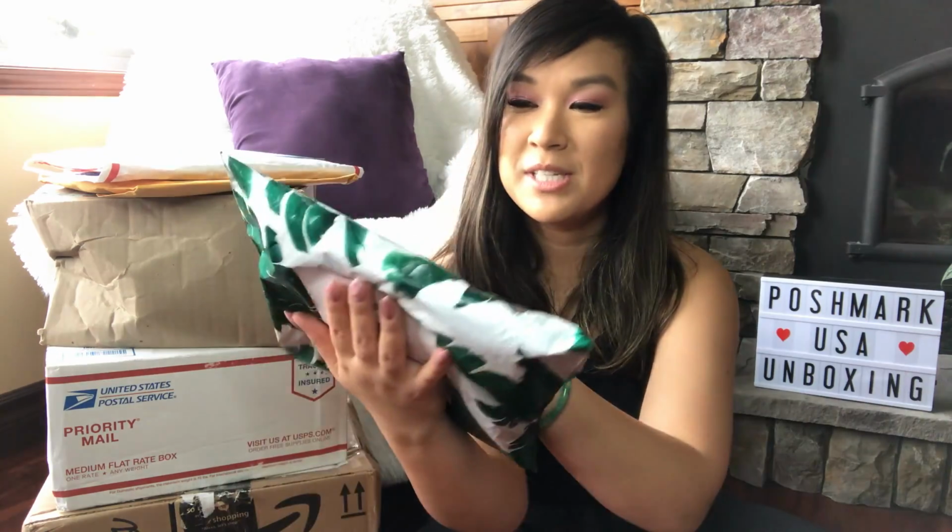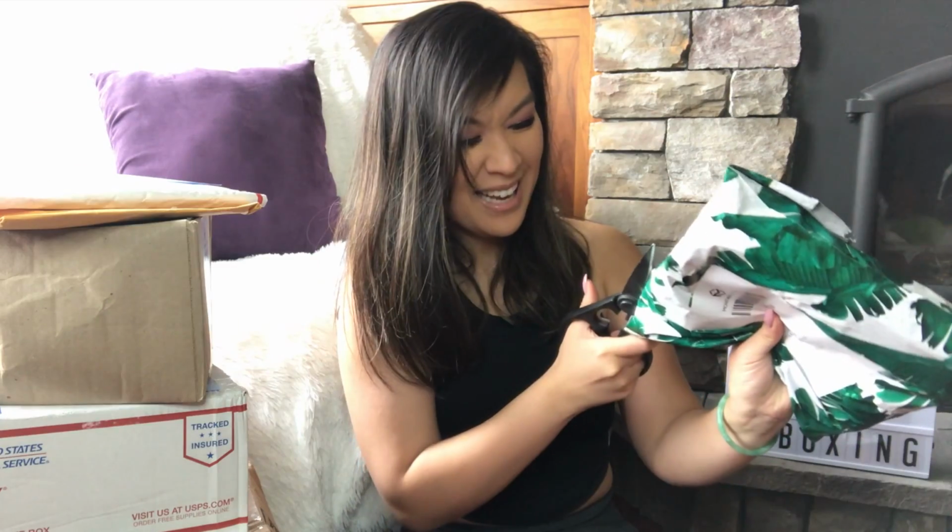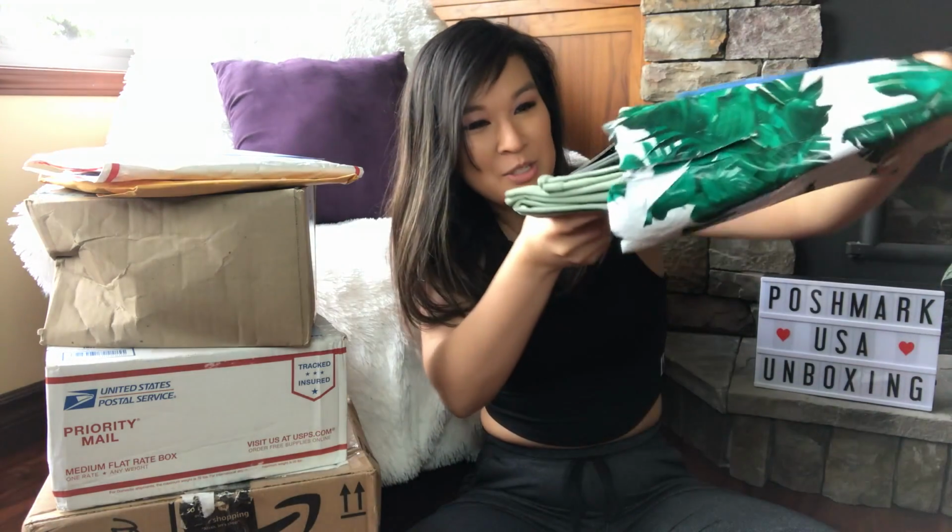This was actually the very first thing that I bought on Poshmark, and I love the packaging of this. I love this poly mailer. Can you see? It's just like palm tree leaves or some sort of leaves. Honestly, we don't have palm trees here, so I'm not sure if that's what those are, but let's open it. I always feel bad wrecking nice packaging. All right, so when I open it, everything is so nicely folded here, and there's a little card.